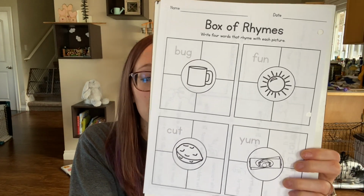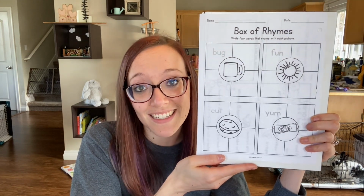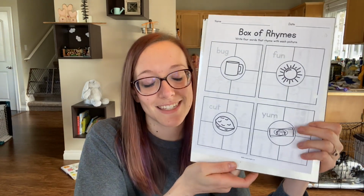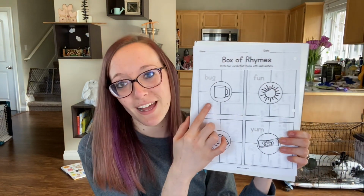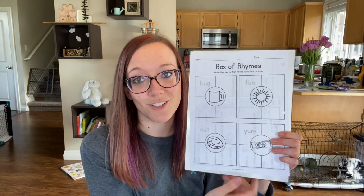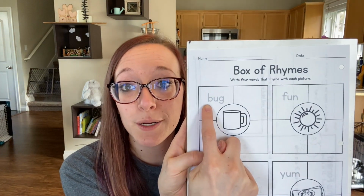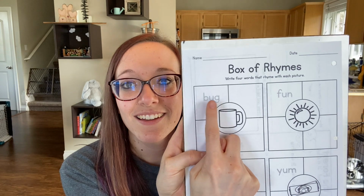And remember, when a word rhymes, we just change the first sound and the ending sounds stay the same. So we're going to do our first box together so that you have a little extra help, and then you'll do the last 3 boxes on your own. So our first box today, we have the word b-ug, b-ug. What word is that? It's the word bug. Good job.